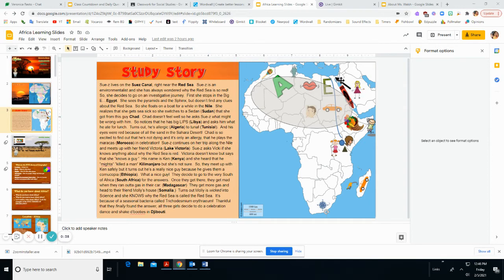Susie lives on the Suez Canal. Right here, the Suez Canal connects the Red Sea to the Mediterranean Sea. So Susie, the Suez Canal. Susie is an environmentalist, and she has always wondered why the Red Sea is so red. They call it the Red Sea because it has a red tint to it. So Susie is wondering why the Red Sea is so red. Here's the Red Sea where this red crayon is. So she decides to go on an investigative journey.